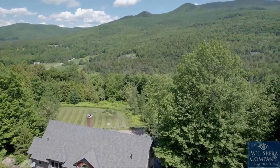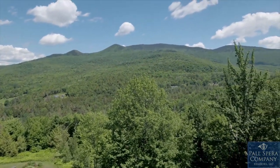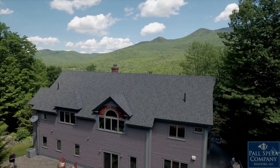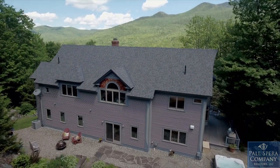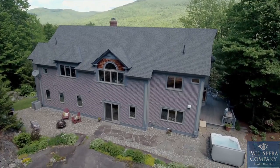The extraordinary views feature a close-up of the pinnacle and the surrounding protected Worcester Range Forest. Relax on the large wraparound deck and hot tub to view the mountain vistas, or on the charming stone patio with gardens, exposed ledge, and a cozy fire pit.